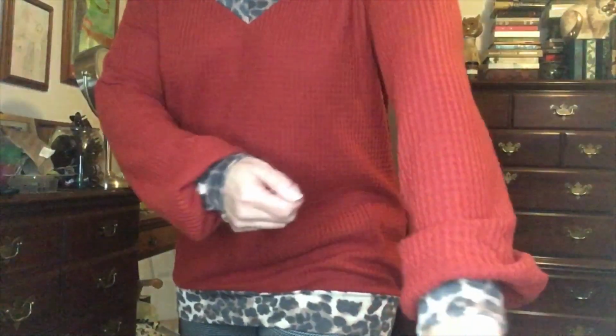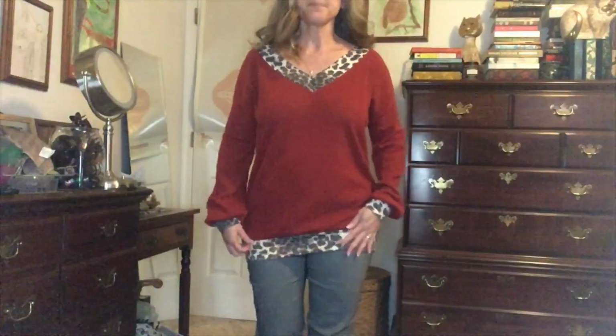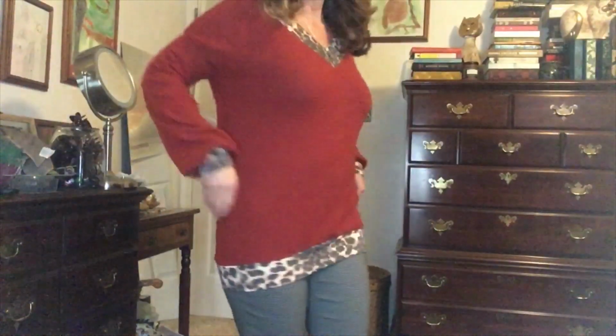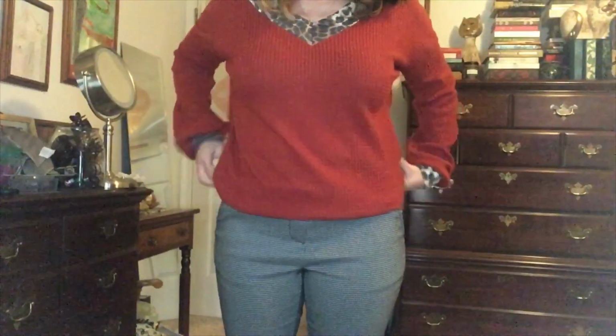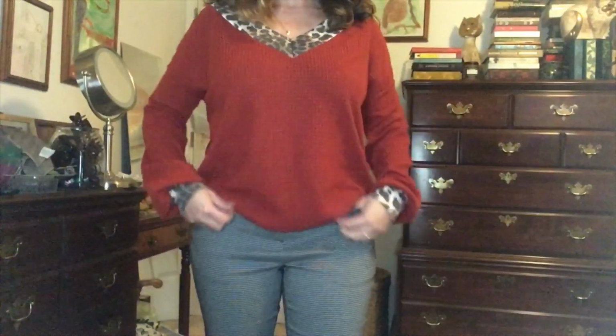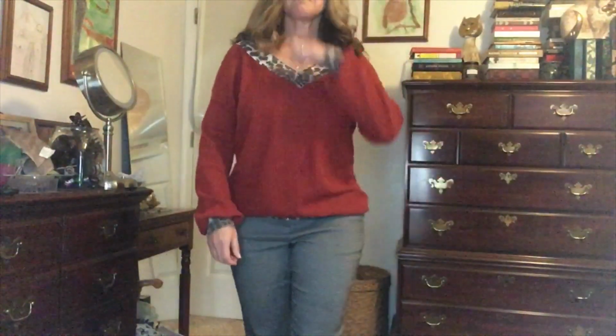And then the sleeves, I kind of like the sleeves, the balloon sleeves. Let me show you down. Let's pull it up. Could even tuck it so it's completely hidden, right? I don't know. I'm gonna have to show my husband, do a poll, and think about it, and I will be right back with my final thoughts.